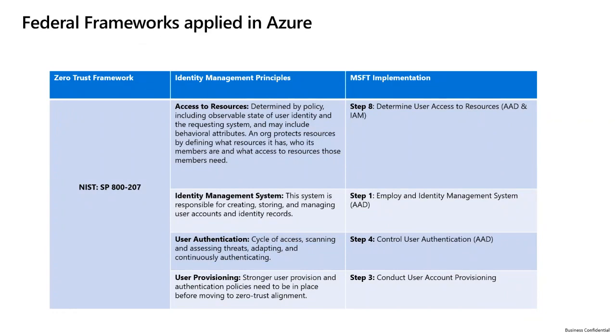If we take a closer look at each of the frameworks that were outlined. So for instance, NIST 800-207, we see there are 4 key areas that we focus on when it comes to identity and access management. First being access to resources, which is determined by policy, including observable state of user identity and the requesting system, and may include those behavioral attributes.